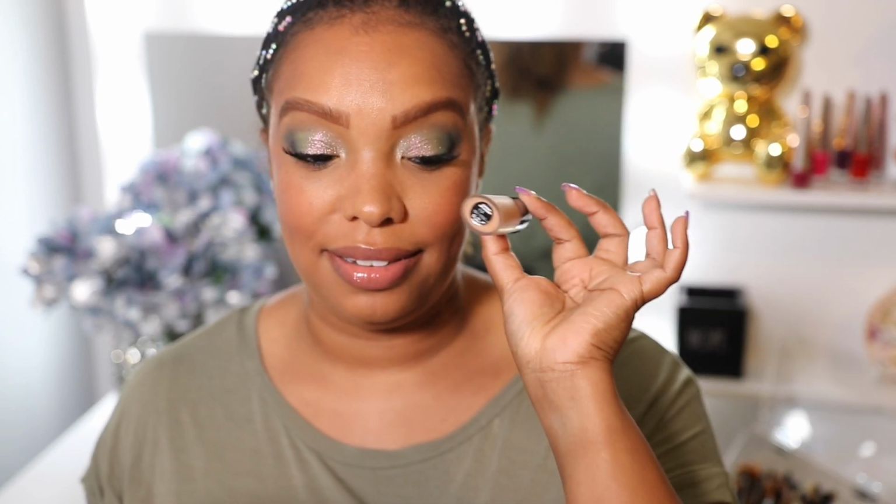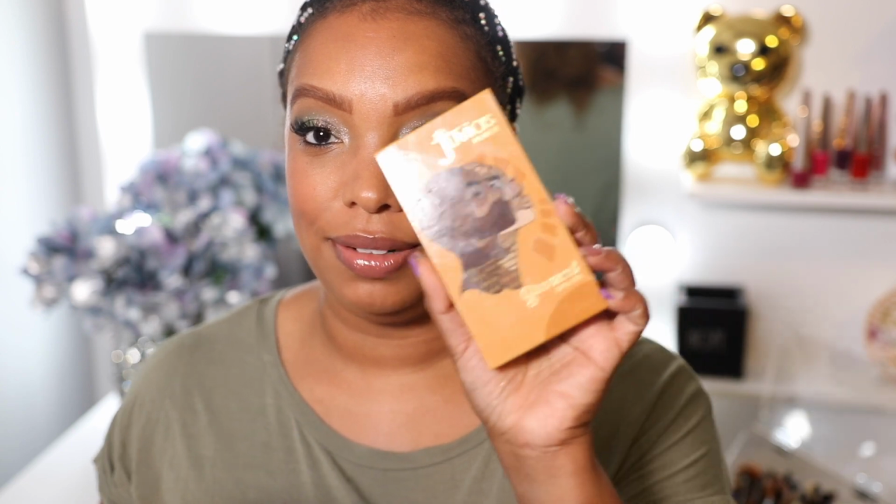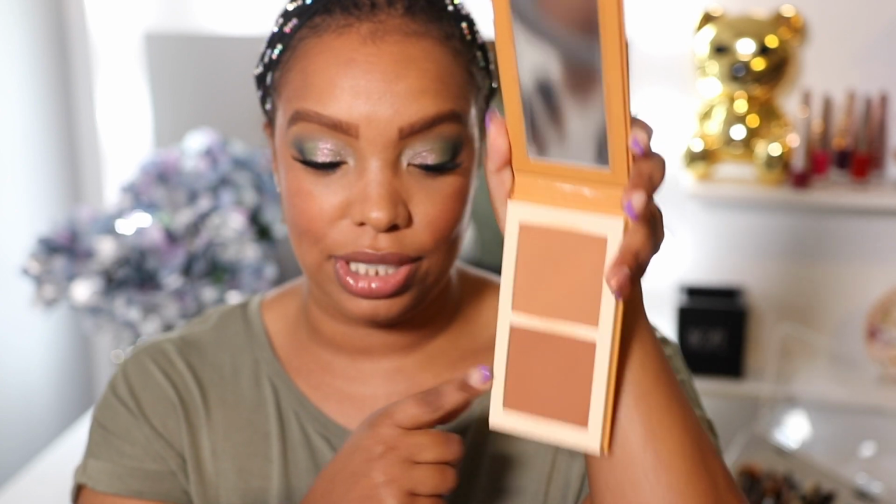I also went in with my Armani Concealer, the Luminous Silk Concealer in shade 7.5. And then the foundation is actually shade 8.75 for the Armani. And the House Labs foundation, I wear shade A42. So, yes. And then I went in with my Juvia's Place bronzer right here. And this is the shade Tan. It's a duo. I actually mostly just took the lighter shade. And then on my cheeks, I took a little bit of the deeper shade as well.